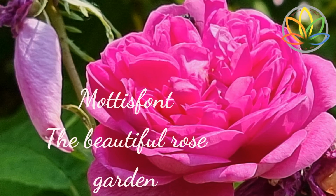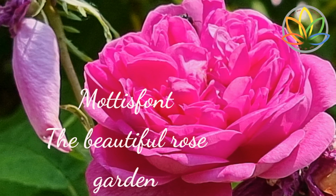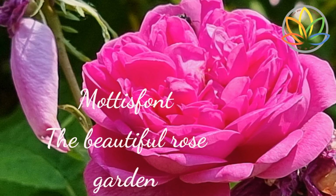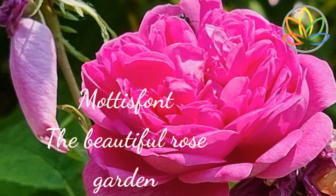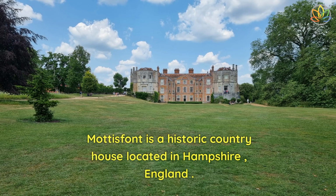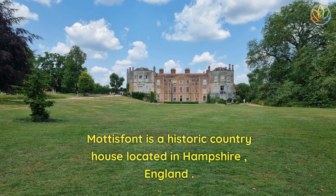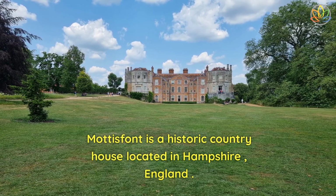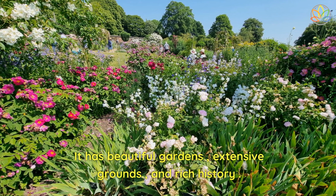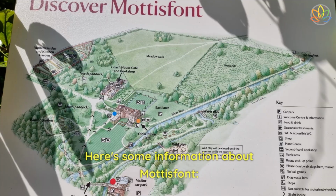Mottisfont, the beautiful rose garden. Mottisfont is a historic country house located in Hampshire, England. It has beautiful gardens, extensive grounds, and rich history. Here's some information about Mottisfont.